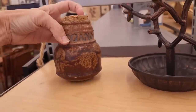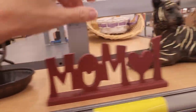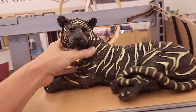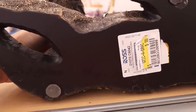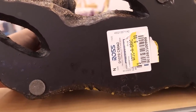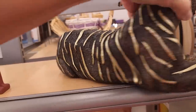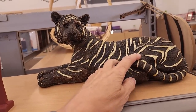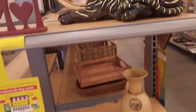Oh, it says oregano. That's kind of a nice little piece. Has a chip though. Birds. I was attracted to this tiger, but now that I get my hands on him, he's very, very lightweight, and he came from Ross. Ross doesn't necessarily mean it's a no pickup for me, but it's one of the factors that will make me say no, all things considered.